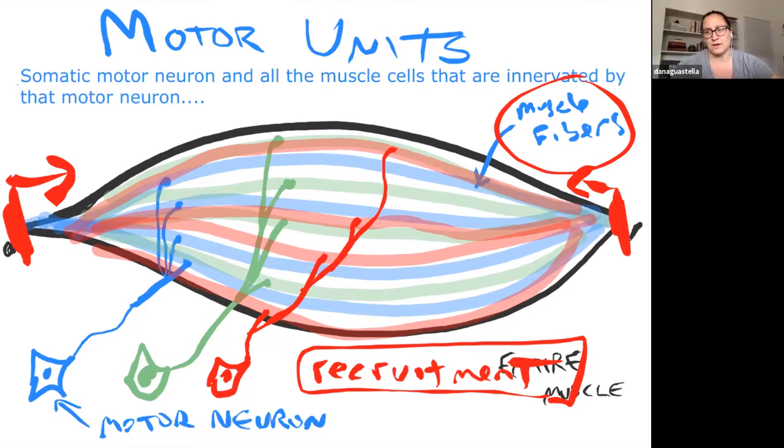Can it be like 2 or 1,000? Yeah, it's going to depend on how much control you need over the force. If you're looking at the muscles that operate your fingers or move your eyeball around, then it's literally like 4 or 5 fibers per motor unit. And that means that you can adjust the force by a tiny little bit more or a tiny little bit less. So your fingers have incredible control about a little more force, a little less force, by adding in just 3 or 4 muscle fibers or subtracting 3 or 4 muscle fibers.